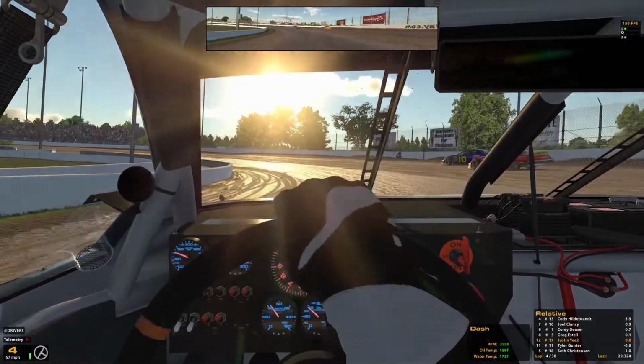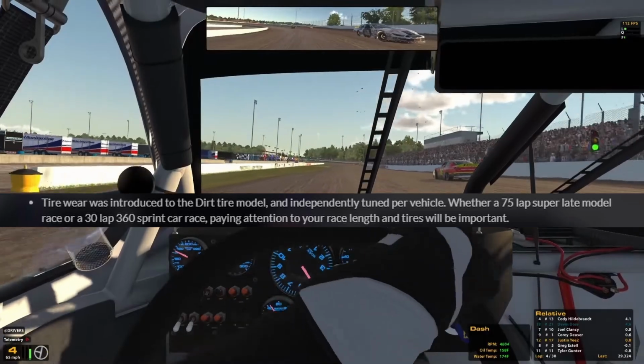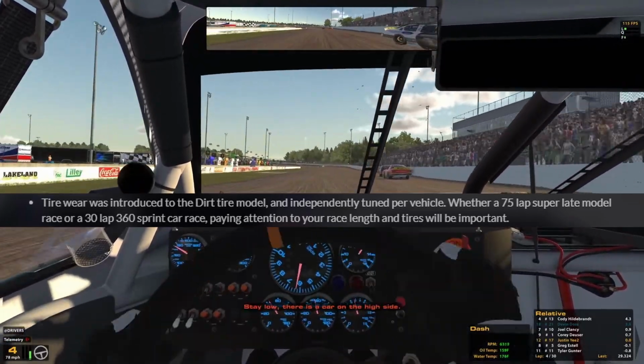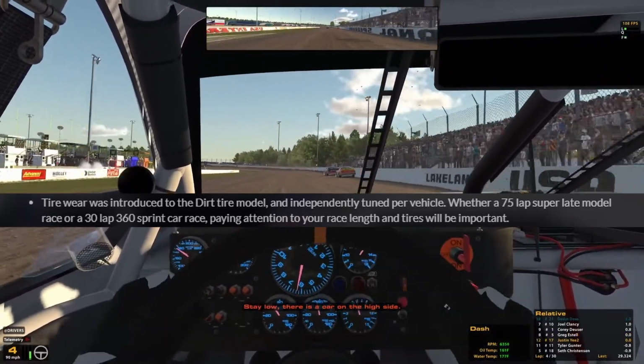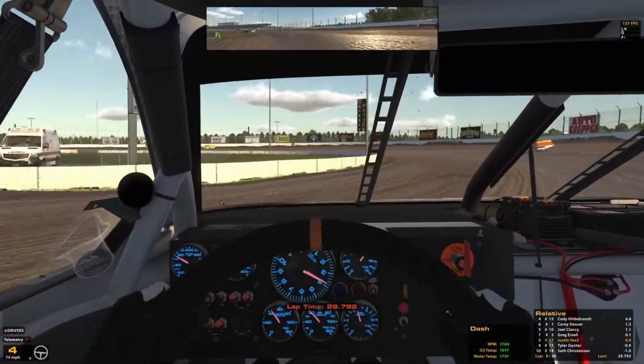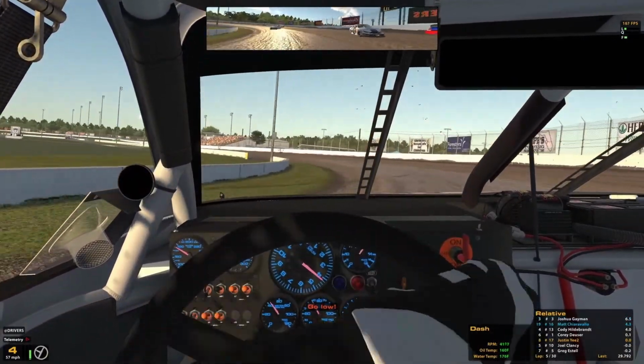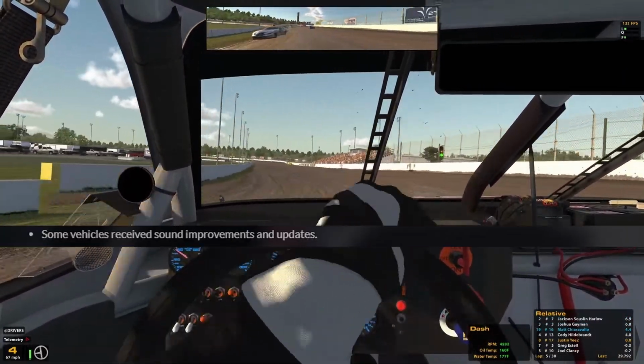And then the next thing, which seems like the biggest thing in my opinion, is that tire wear was introduced into the dirt tire model and independently tuned per vehicle. So that means that there's going to actually be tire saving in dirt races now. This will really add some spice and some variation into the dirt races, especially the longer ones. And then finally, there are some general sound improvements and updates.